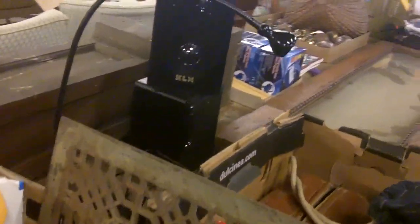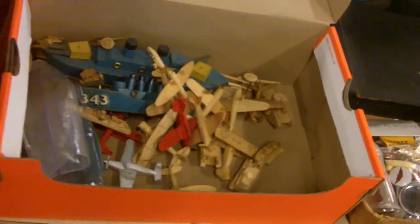Royal typewriter, Yamaha speakers. There's Mr. Peanut again. There's a couple of KLH speakers. Architectural piece there. Bunch of tubes. Bunch of wooden military toys. Fort Cheyenne. Let's see what we got inside Fort Cheyenne. Yeah. Got my stuff in there.